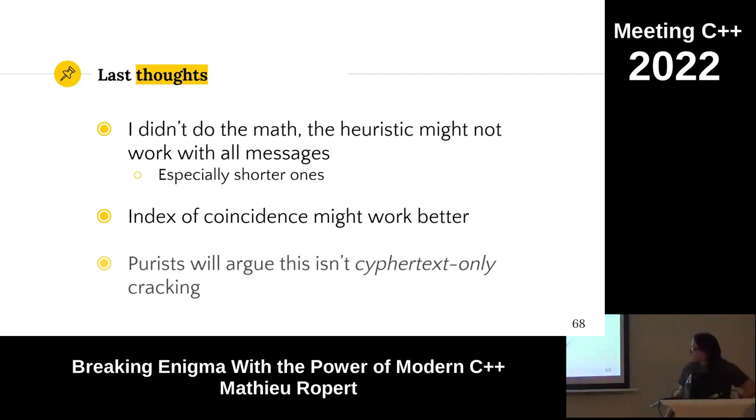Some purists will argue that this isn't ciphertext-only cracking, which is true. I think this is how they actually did the Enigma at home at the time. But again, I was trying more to look at how the Allies did it, and they did the same thing. They had a plain text and they just tried to see if they could get a match. This is more trying to emulate an actual bombe than doing a full spectrum analysis, because then you probably have to go back to brute force.